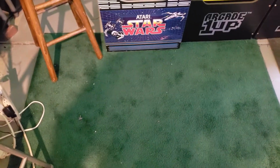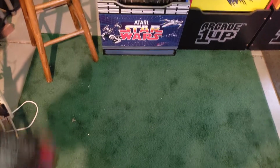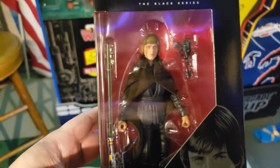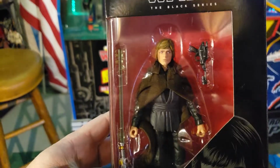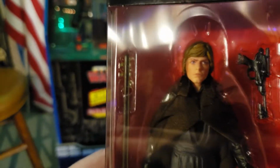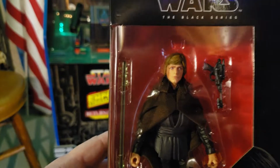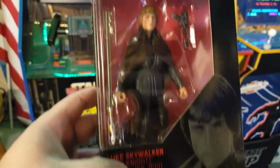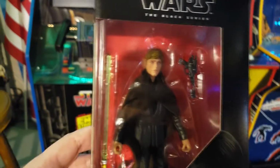Alrighty, and one honorary mention is, and damn, I should vacuum this floor, this Black Series Luke Skywalker from Return of the Jedi. I haven't even opened him up yet. Probably will at some point. He looks absolutely fantastic. A lot like that Padme Amidala figure, it feels like they're doing digital scanning work on so many of these, and he is absolutely awesome. This probably is the best Luke Skywalker that has ever come out of the Black Series.